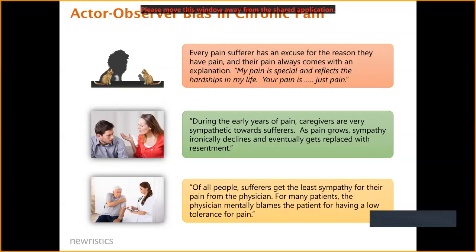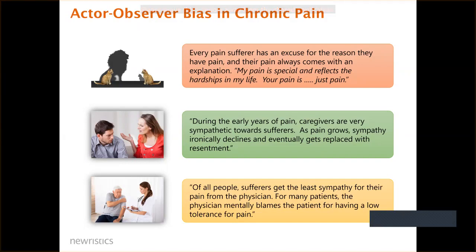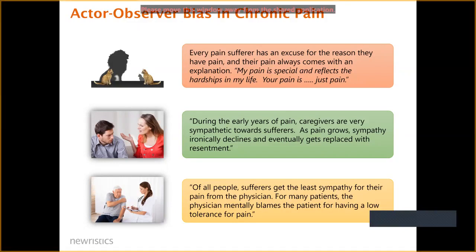Pain as a disease or as a condition actually operates very differently. My pain is special and reflects hardships in my life. I don't see it the same for you. Your pain, it just kind of seems like pain to me, and you're always complaining or whatever. And somehow I am not able to put myself in your shoes, and vice versa as well.